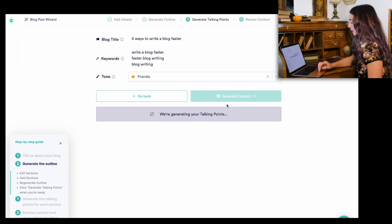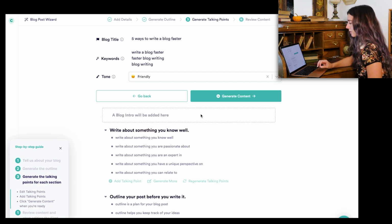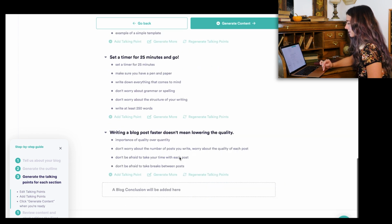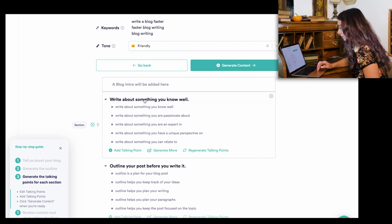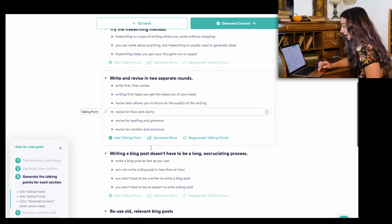You click on generate talking points. Now this is a really incredible part of their AI that will help you get through any type of writer's block you're currently experiencing. As you can see, it generated 5 talking points right below each one of these subtitles, which is pretty cool, and they're not bad.